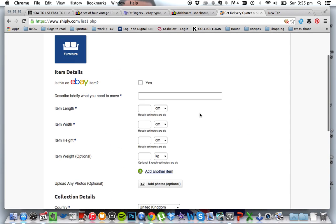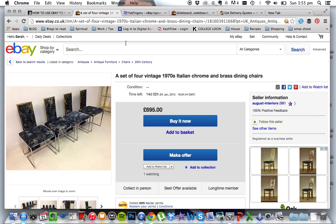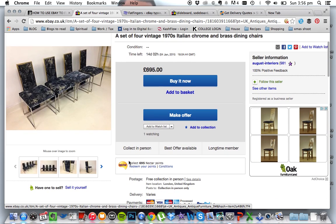And all you need to do is make sure that you're communicating with the seller on eBay, and make sure that they're happy for you to arrange a courier to go and pick it up. And most of the time they are, because you've already paid for it. Then you just send the courier, and as long as you've liaised with them to make sure they're at home and have the product ready, it's a really good way to do it. And it doesn't really matter if it's collection only, because you can arrange the courier.